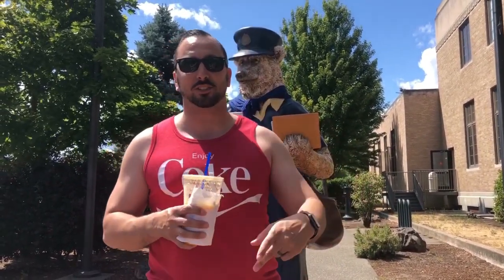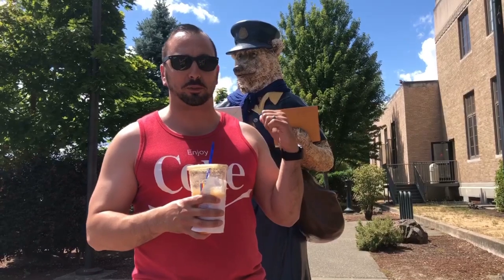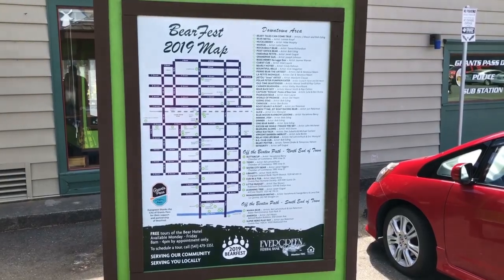Okay, so in downtown Grants Pass, they have all these bears everywhere on 6th Street, 7th Street, and everything in between. And they're conveniently placed. Like this one is the post office bear right next to the post office. So be on the lookout for the bears. There is a map next to the information center, and it shows every single bear in Grants Pass. So check that out if you're really interested in seeing all the bears.